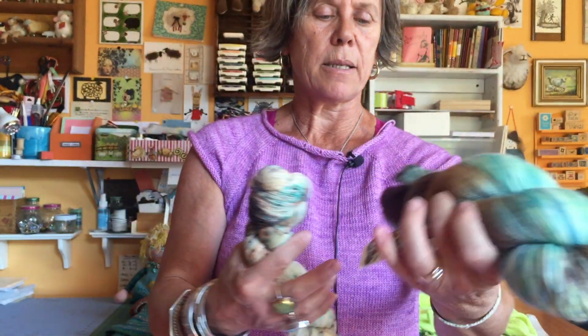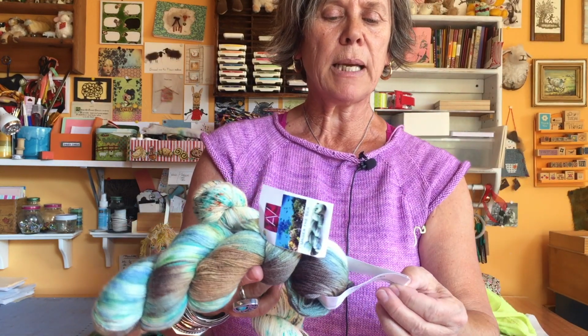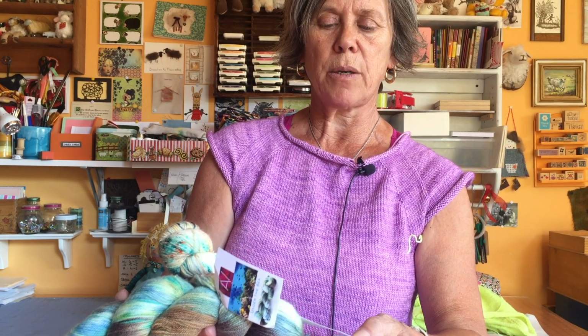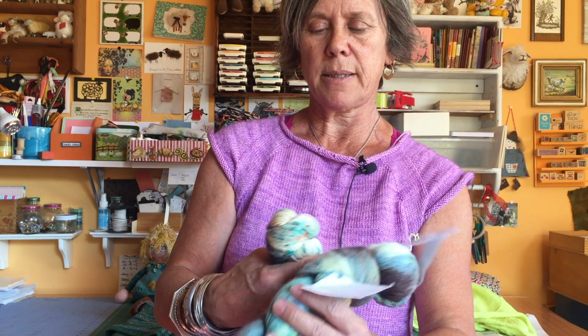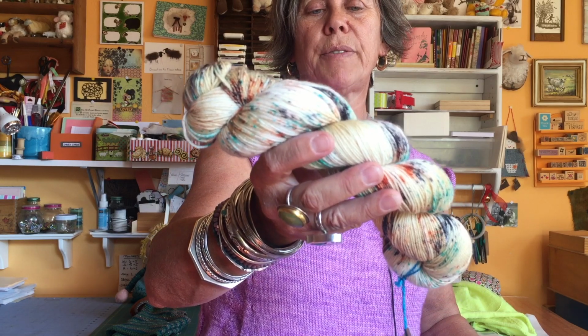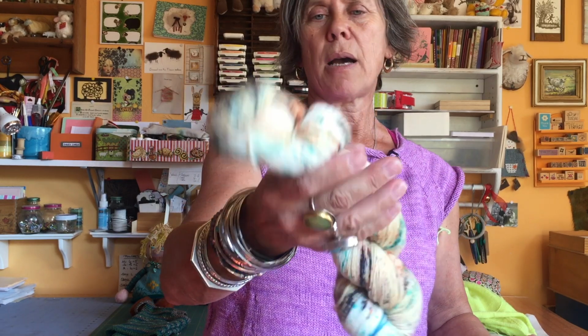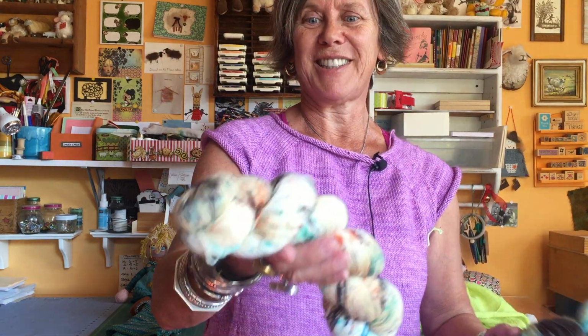This one is by Art Yarns. It's called Merino Cloud, 80% extra fine merino, 20% cashmere, 100 grams, 437 yards. And then this one, I think it's 85% merino and 15% nylon, still super soft. And this is by Three Irish Girls, the colorway Marfa.